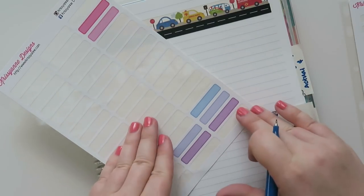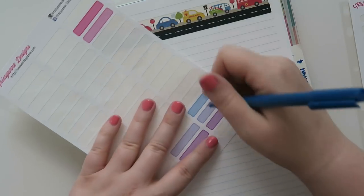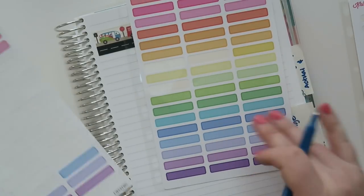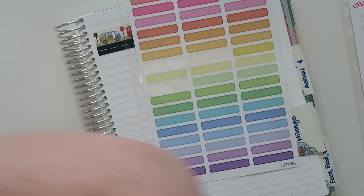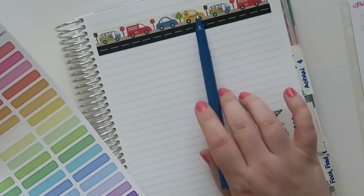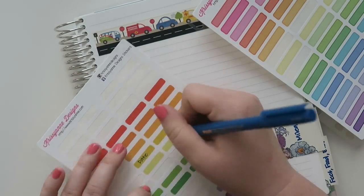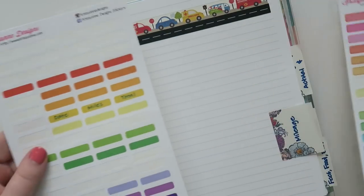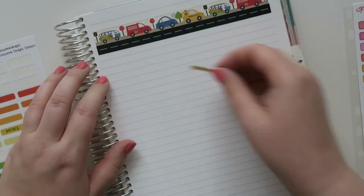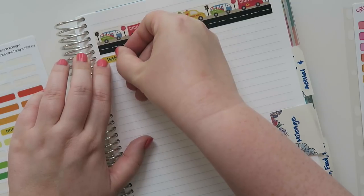So I'm gonna put in date, destination, miles, and then a cumulative total at the end. Actually, no, I'm still gonna use the same type of sheet, but a different one. I think I'm just gonna use the yellows, something in the spectrum of the yellows, because I got that little ambulance right there. Okay, so now I have them all written down, so let's peel these bad boys off. I'm gonna put the date on the left-hand side.